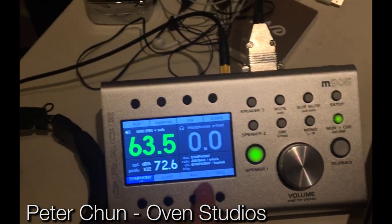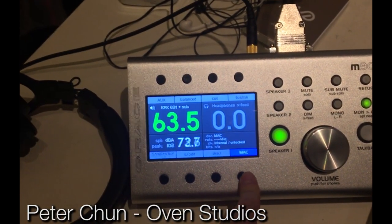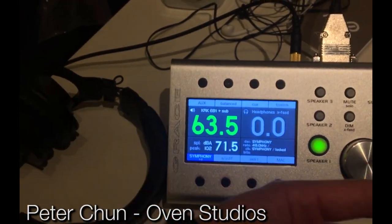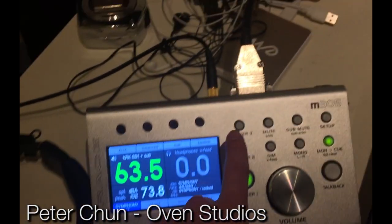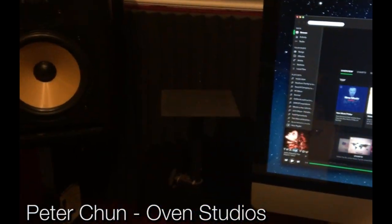It's really cool because you get like 8 different sources, and I can have a computer playing when I click this and listen to a mix, and then when I'm on Pro Tools, I can switch back to this really fast and compare side by side. You get 3 monitor choices. Obviously, my second monitor is off at the moment.